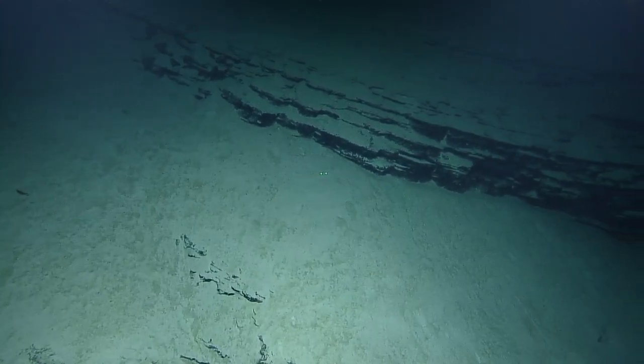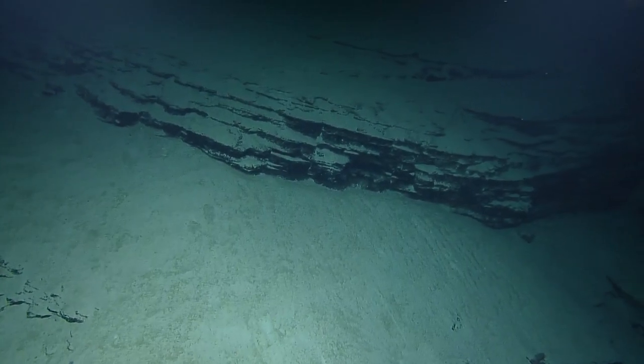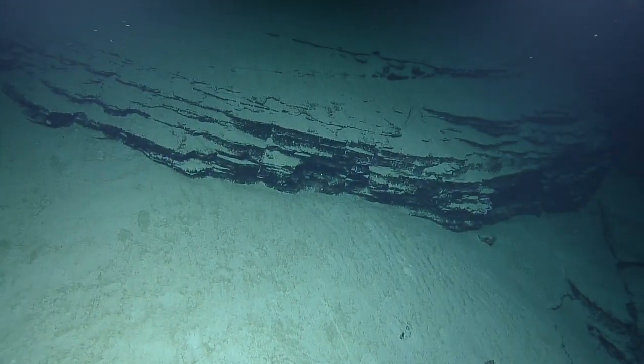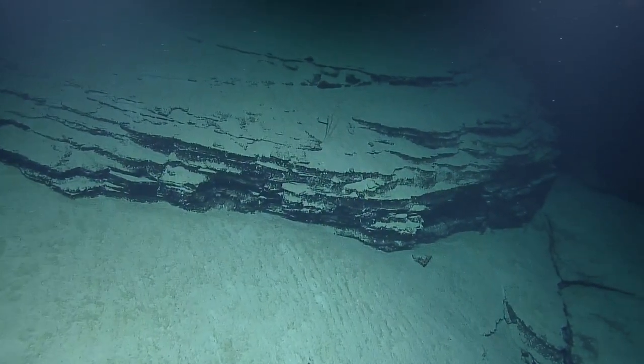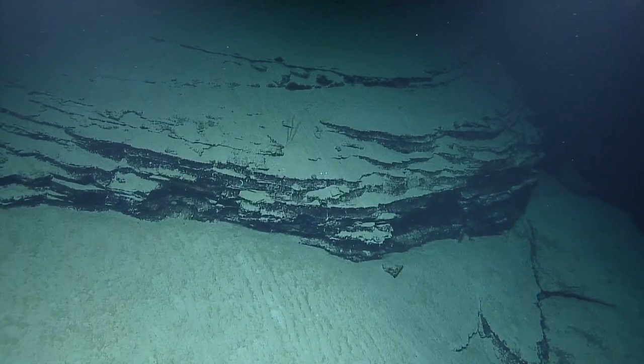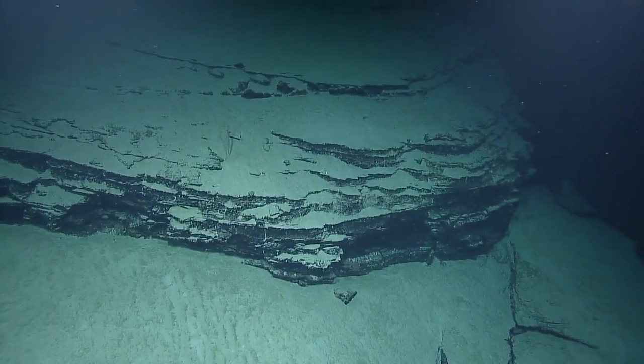Go from pillowy cliff to like a sheet flow. I wonder if you can break it. It looks really breakable. It's probably not breakable, but it looks like it. It looks like, what's it called? Shale? A rock. It does look like shale. Or slate.